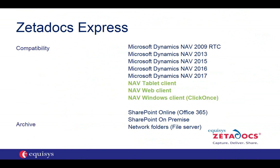Now, I do want to highlight again that we, at Equisys, do have a light version of our software called Zetadocs Express. It's a great solution for organizations to test the waters with a document management solution at minimal risk. There's no charge for 1 to 4 contributing users. And the Express version of our software does have an unlimited view license that comes with it. It's compatible with NAV 2009 and newer systems, and does support the tablet, web, and Windows client, and can archive either to SharePoint or a network folder option that we offer as well.